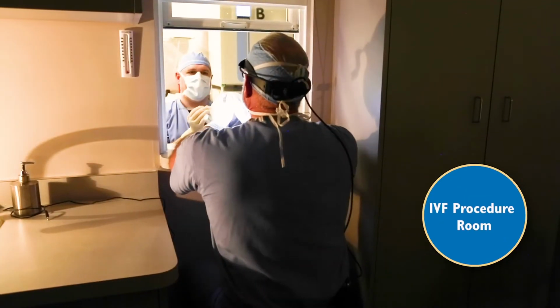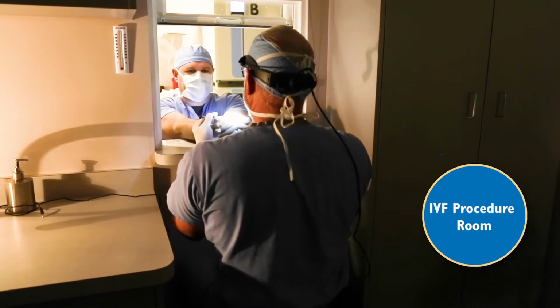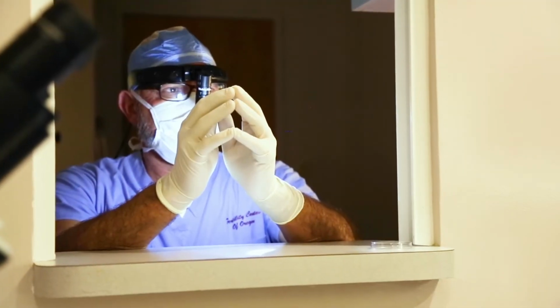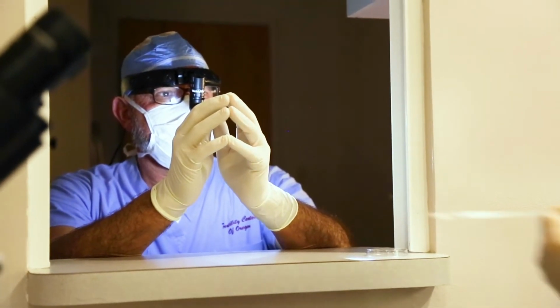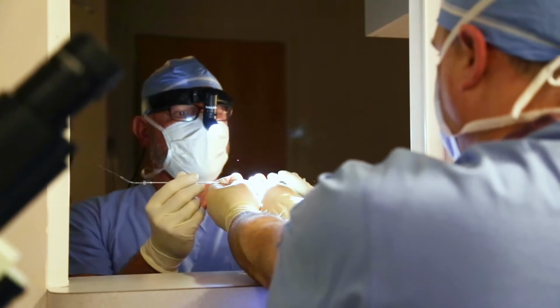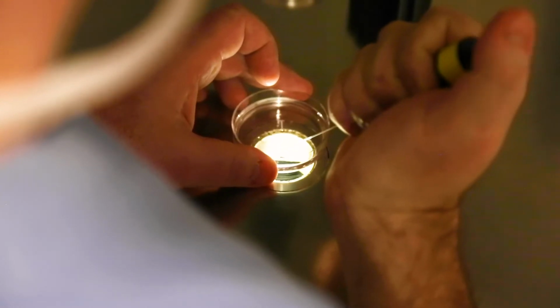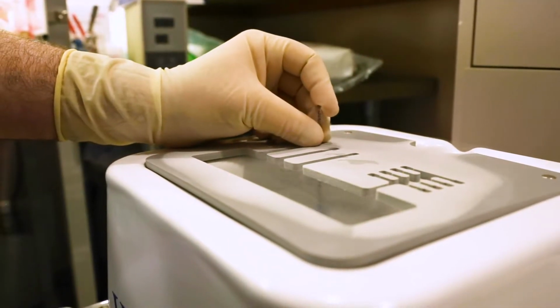Yes. When we deliver the eggs and the sperm in the IVF procedure room to you, how do you make use of those tissues? We get the eggs from Dr. Austin and we separate them from the follicular fluid and store them for about 2 hours before we strip the cells from them, and then we inject the sperm from the patient into the egg, which then is going to be stored overnight until the next day when we find out if fertilization has taken place.